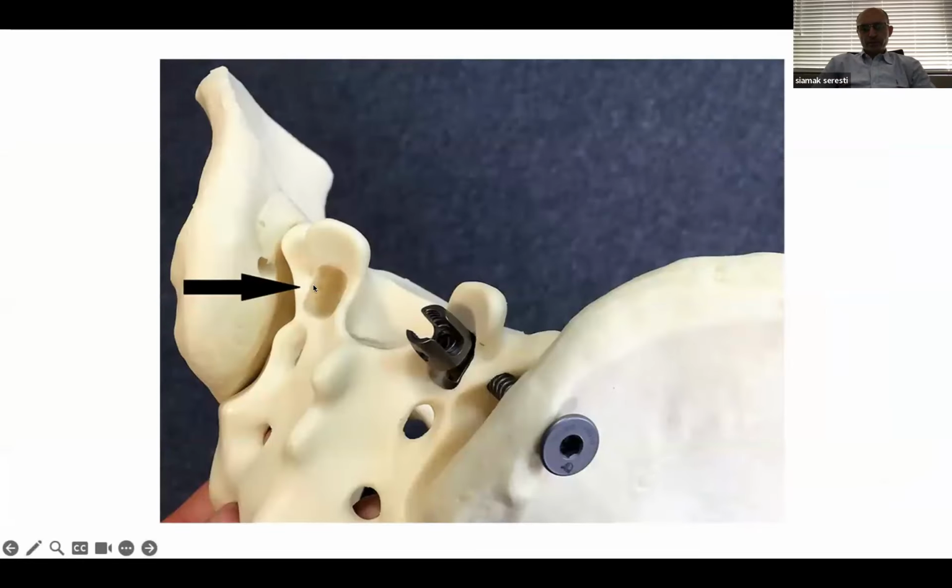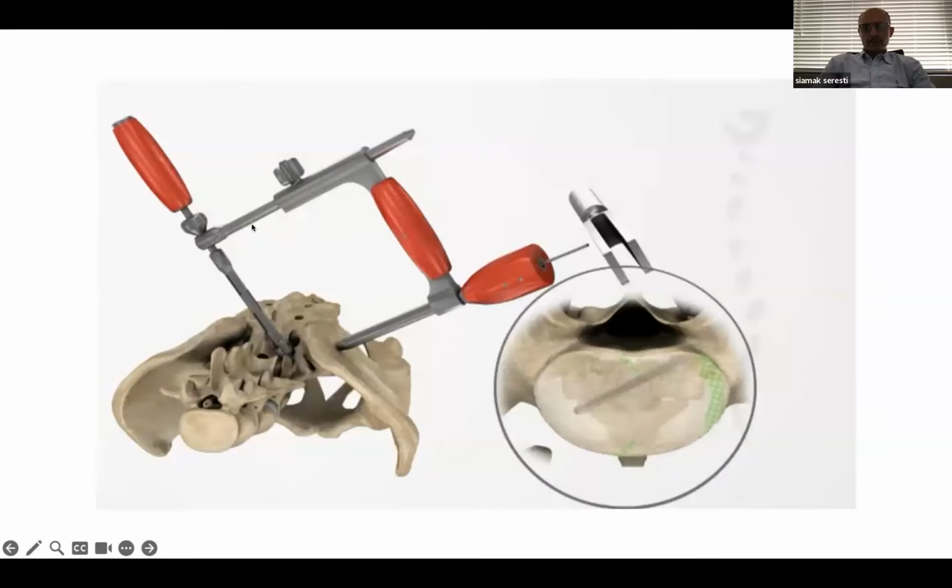Essentially, we try to create about a centimeter hole through the L5-S1 facet joint just underneath and above the S1 foramen. And that's for the connector that will grab the screw going through the pelvis. We use a jig, that's for freehand and also with navigation, we use that.